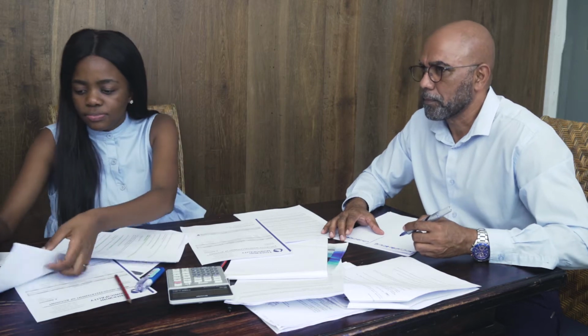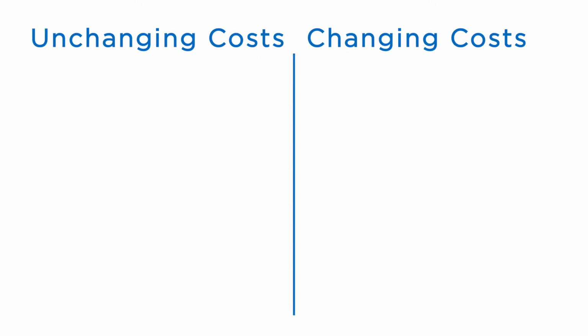So let's list down what are the unchanging costs. I think ever since we moved into these premises, we've only been paying rent, but then also we've signed a yearly lease, so I don't think the rent is going to change from month to month. Okay, that's good. What is the cost we're looking at? Your rental? So we're paying about 2,500 Rand a month. Yeah.